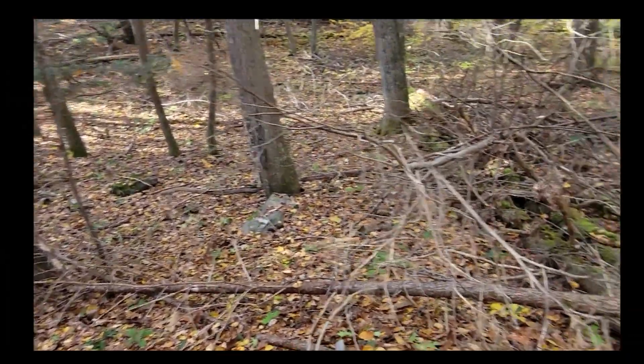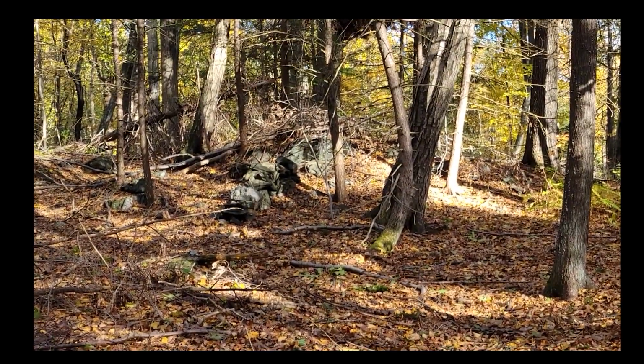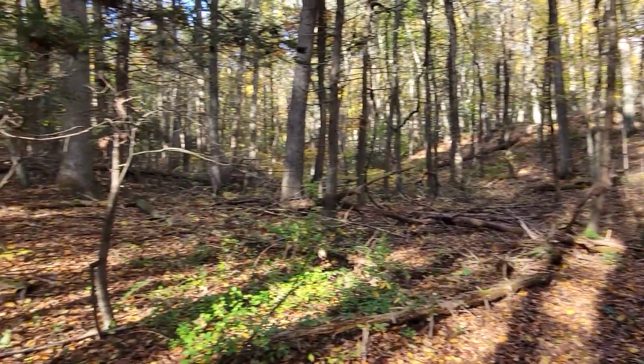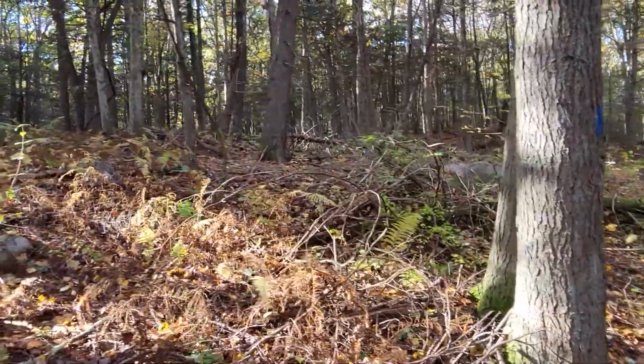Now, some background information on where we are. Turkey Hill is the largest park in Orange. Here's some quartz in this stone here. It's the largest park in Orange, and Orange is a town that used to be a part of Milford in colonial times. And there was a Milford plantation.